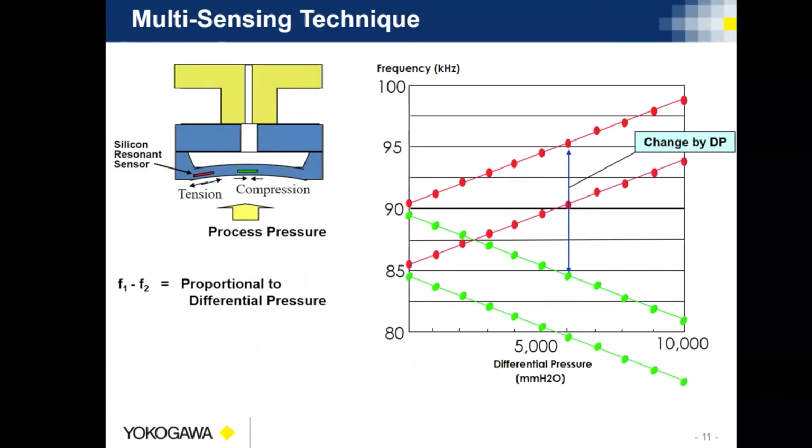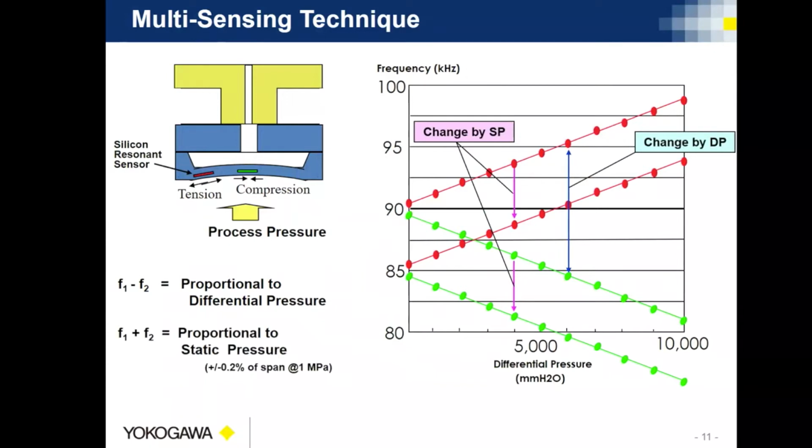Now with the same transmitter, we can also get static pressure. So we've got multi-sensing now. If you buy the Yokogawa differential pressure transmitter, you can also measure static pressure as well. So it's saving customers money. You're not having to buy 2 separate transmitters. You can just buy this one and get 2 values out of it. And that's proportional: F1 plus F2 is proportional to the static pressure.